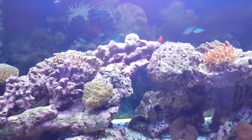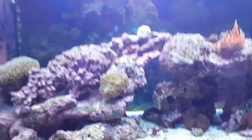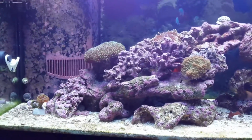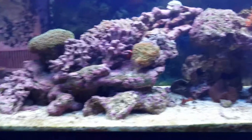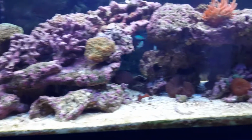I don't know if it's because the tank's still so new, you know, being only 5 months old, but I've got a lot of coralline growing in here now. It looks like it's finally gone through its cycling phase again after I put those pieces of live rock in there, so I don't really see too many more diatoms on the substrate.